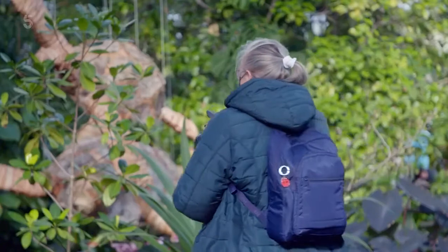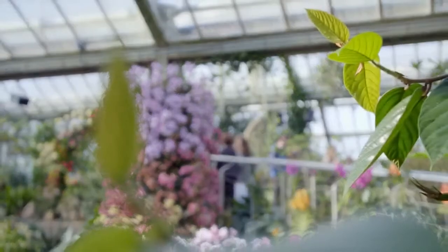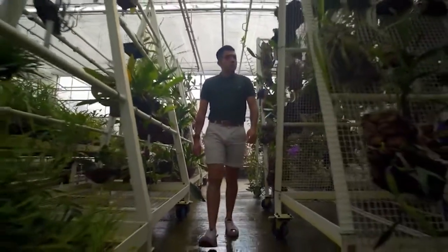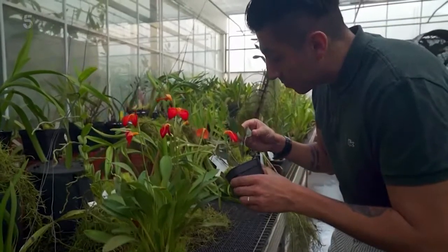In just a few short weeks, Alberto will have to undo all this hard work and return the glasshouse to normal. But behind the scenes at the tropical nursery, Kew's orchid collection keeps Oscar busy all year round.